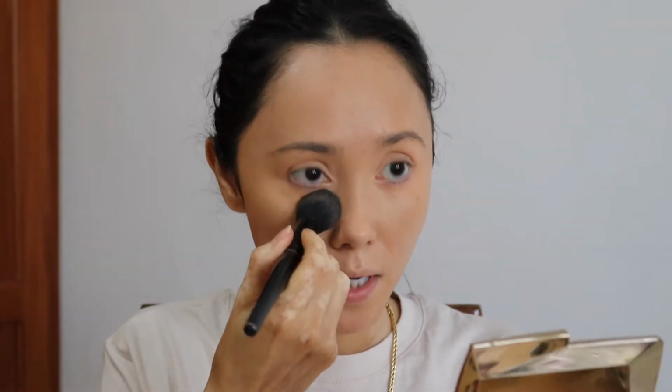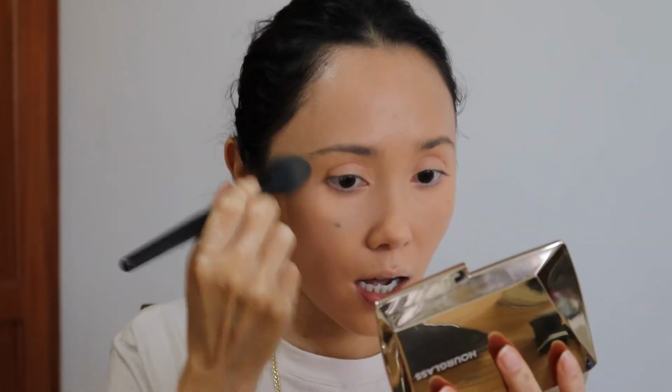And for my under eye powder, I'm going to go into my Hourglass palette, and I'm going to mix the two top shades up here. I am super excited to get my new Hourglass palette, the one for this year. I really love mine. This is my second one that I've purchased, and I'm basically just waiting on the Sephora BAB sale, which is going to be this weekend whenever this video comes up. I'm pretty sure this video is going to be up the weekend or the week of the Sephora BAB sale.